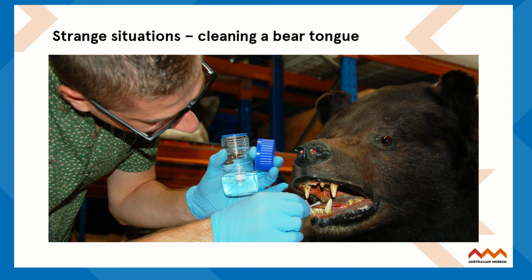However, this is an old specimen, and we have no records on the materials and techniques used to model that interior mouth. So we don't know if the pigments are going to be soluble, if anything could dissolve. So we have to be very careful, go very slowly, and make sure nothing is taken away in our work.